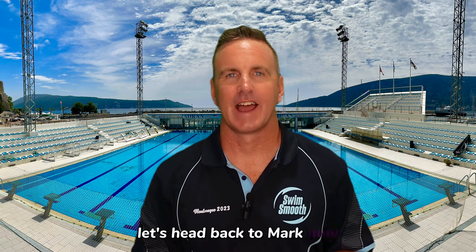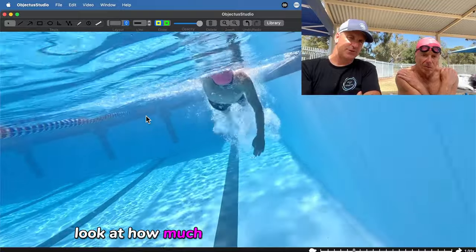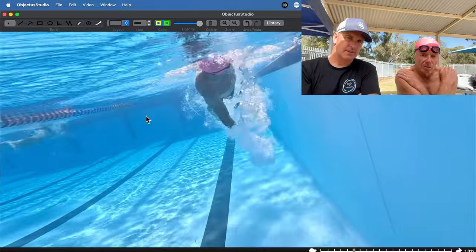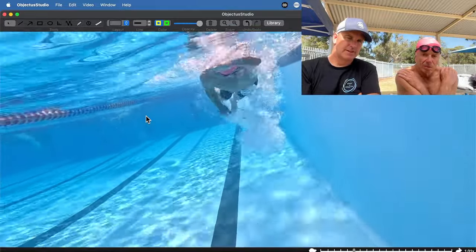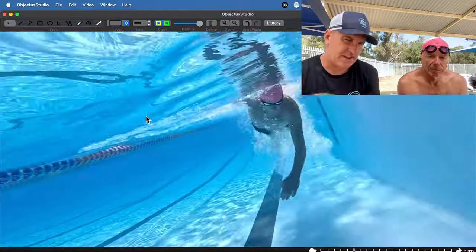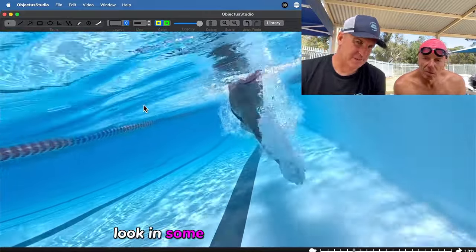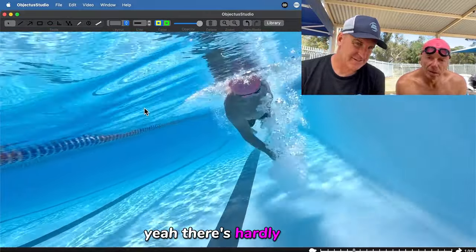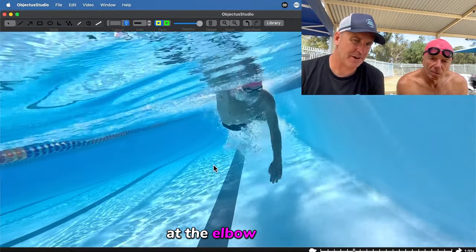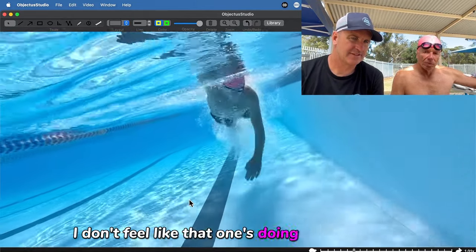Let's head back to Mark now as he discusses why he's pulling through so forcefully. Look at how much force is being applied there, straight down. Yeah. Boom. But that force is not moving you forwards, it's just lifting you up. It's quite interesting to notice the difference between your left and your right, in terms of the cavitation. Yeah, there's hardly any on the left-hand side. And it's actually got a reasonably good bend at the elbow as well. And it's funny, I don't feel like that one's doing as much work.